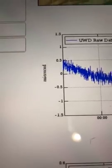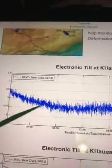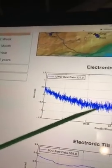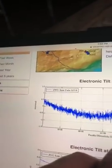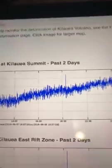And for you guys that don't really know what the scale is, I'm going to show you once again. Here's a scale of microradians. Let's look at the actual amount. We're going from around minus 0.5 up to maybe 0.7, somewhere in there. We made just about a microradian of change.